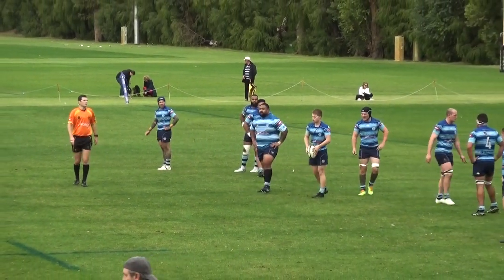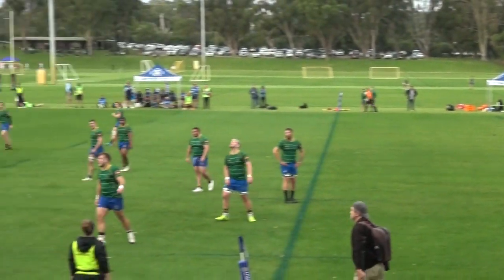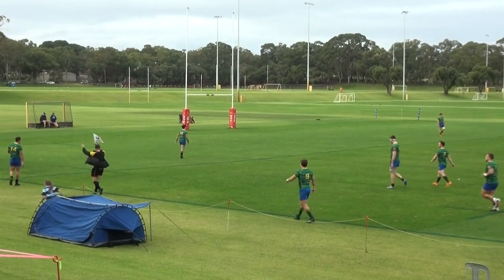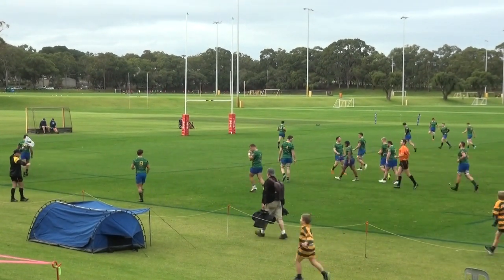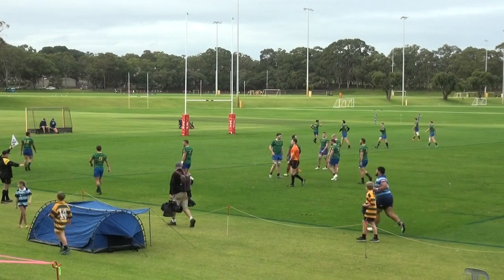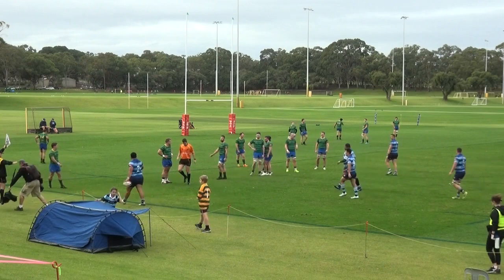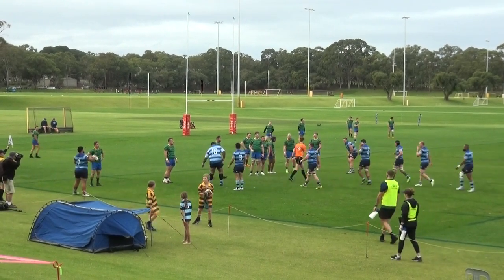Brad Avery with the duties to get this one into touch. Just makes its way. About 24 metres will be the trip. Cottesloe right on the attack, looking to get their first points of the half. Yep, that's good. So Shortland Berryman will bring this ball back in for Cottesloe. Line out.